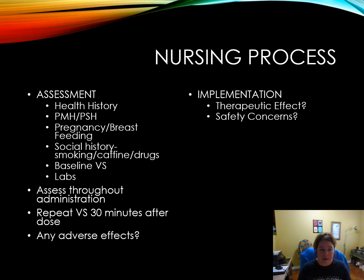Is there anything that I need to tell this patient? Do not operate heavy machinery. Do not drive a car. Do not drink alcohol while you take this medication. Before you get out of bed, I want you to call me. I need to be here with you before you get out of bed. Those sort of safety concerns.